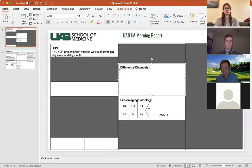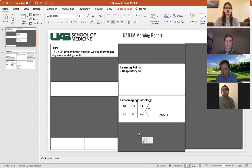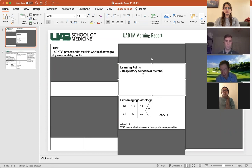But one suggestion ahead of time is it's always good to get a VBG just to confirm that you're really dealing with a normal gap acidosis. So let's assume this is a normal gap acidosis. And I think that that's a very reasonable assumption. And the VBG confirms that. So we actually have an albumin, which tells us that the anion gap should be around 12. And we have a VBG that shows metabolic acidosis with appropriate respiratory compensation. So the learning points are, is it a respiratory alkalosis or a metabolic acidosis?